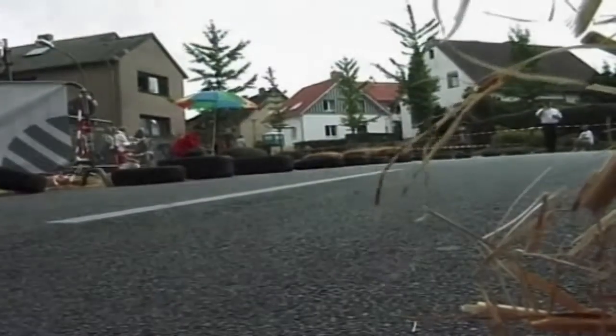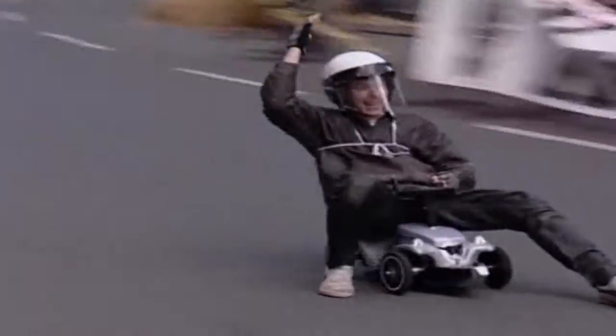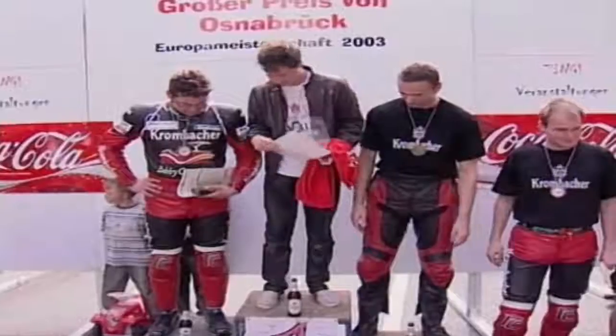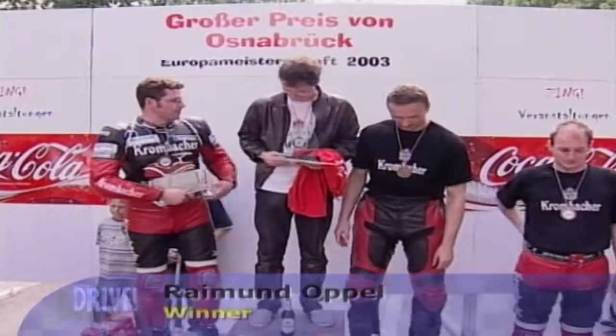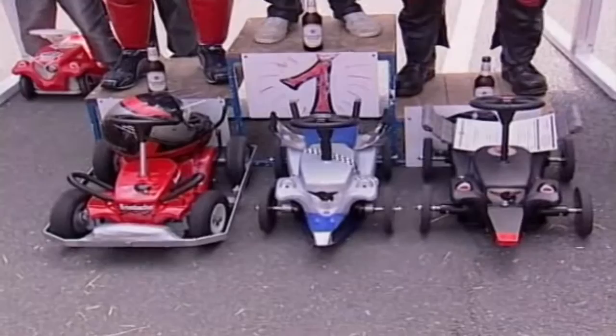Onlookers vary from folk who can remember buying the very first models to new parents who'll soon be buying their first Bobby. After a series of qualifying rounds, Raymond Oppel, a driver from the southern German city of Coburg, became this year's European champion, with world champion Wolfgang Vormberg a close second. Watch out, Michael Schumacher.